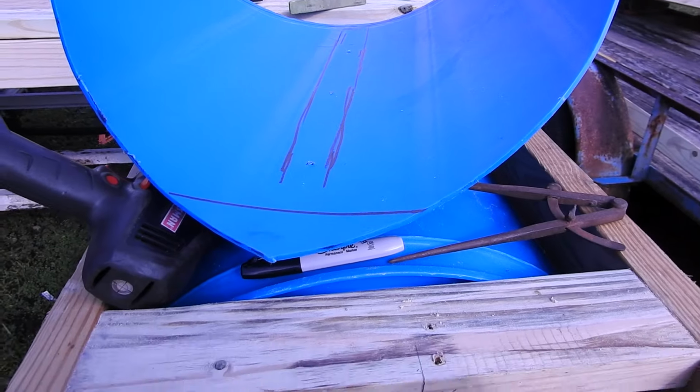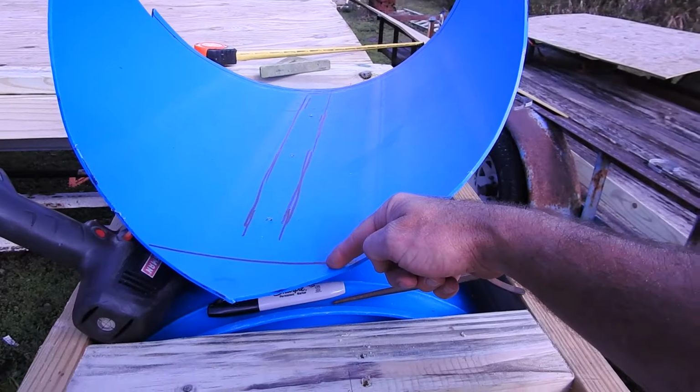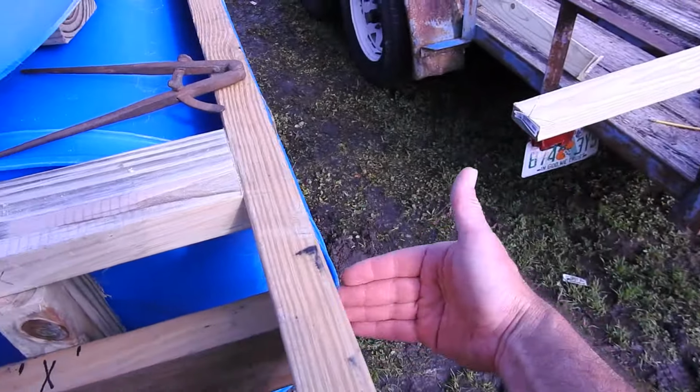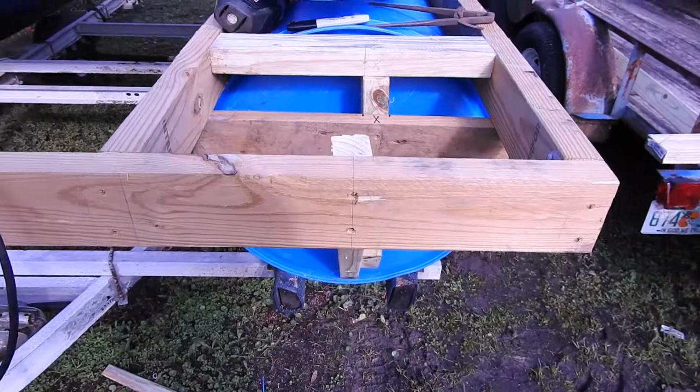Okay, I put the diverter on, and this point sticks out past the 2x4. So I've marked it, that's where it's going to get cut off. And I've also put in another cross member, that's where the sides of the diverter screws in, here and there. Next time you see it.